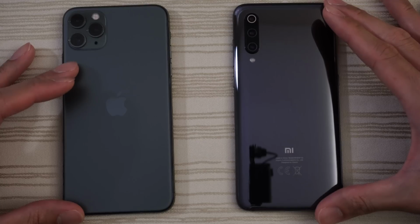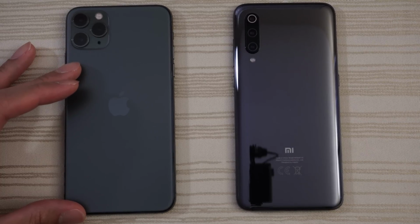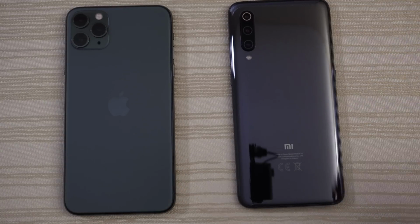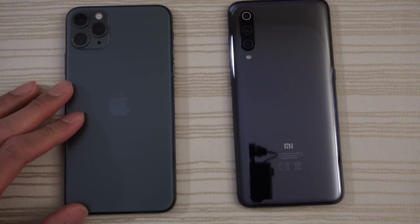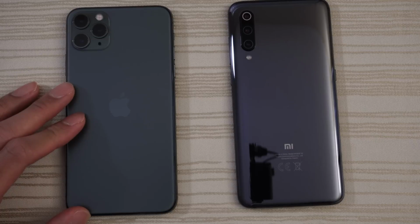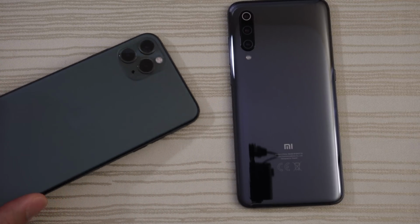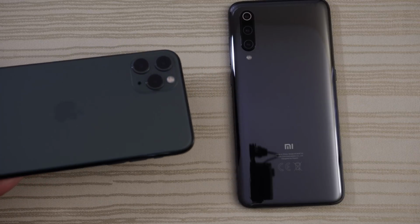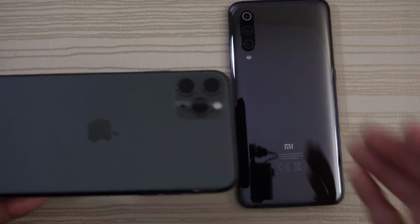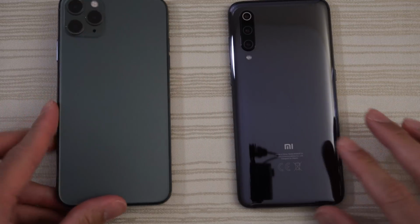This will be a speed test between the iPhone 11 Pro Max versus the Xiaomi Mi 9. Now the iPhone 11 Pro Max has the A13 Bionic chip, 4 gigs of RAM on iOS 13, and it's pretty slick, pretty cool midnight green colorway, which I do like how that looks. However, the fidget spinner or the shaver camera setup, not too sure about that one. But let me know what you think in the comments down below.